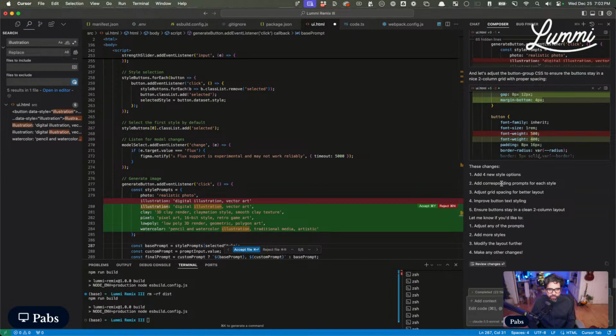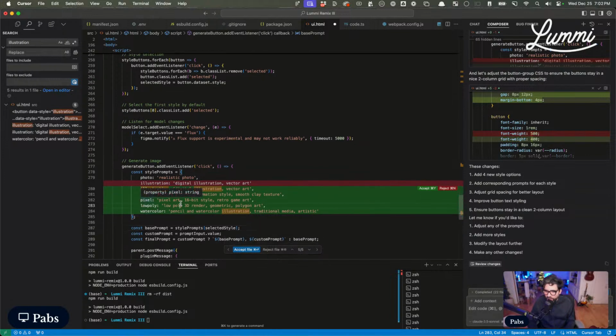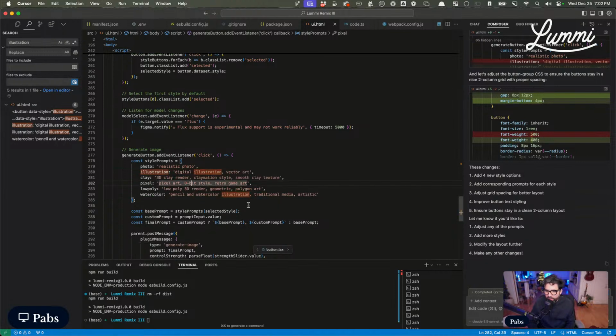Okay, so we added 4 new styles. We added corresponding prompts. There you go. Instead of 16-bit, let's do 8-bit. Let's accept all. Let's do 8-bit, low poly 3D render, geometric polygon art, pencil watercolor illustration, animators, artistic. This looks pretty good.